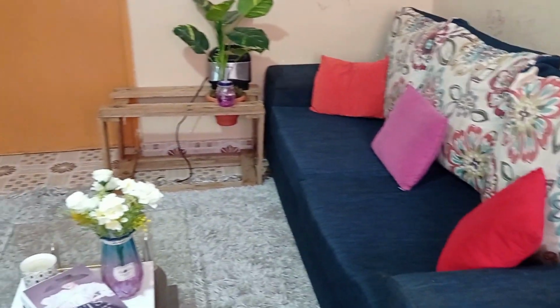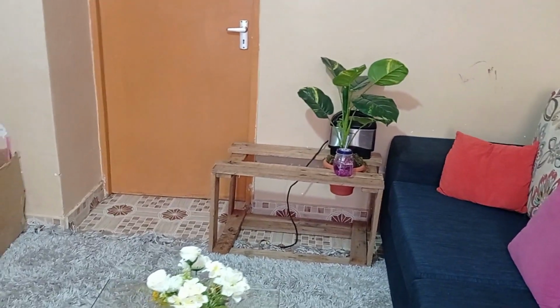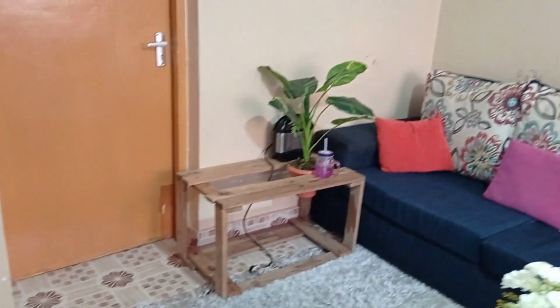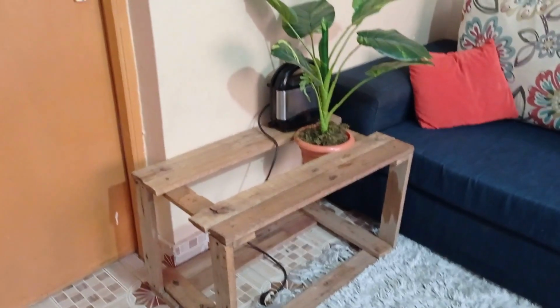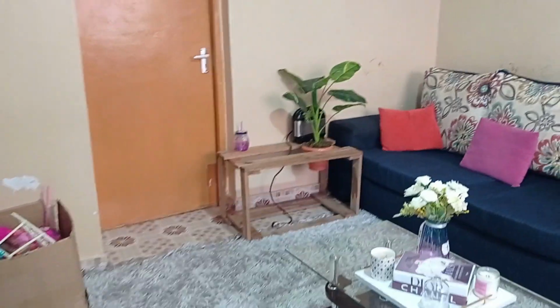And on that corner over there, that is a project that we've been working on for like a month and we have never gotten the time to finish it. So we just put this flower on top of it. I don't know when we're going to finish it, but it's a really interesting DIY. And I forgot to remove my toaster, so please don't mind that.